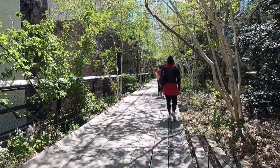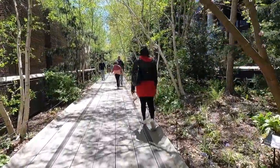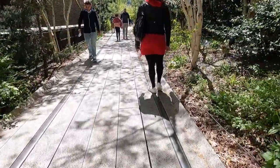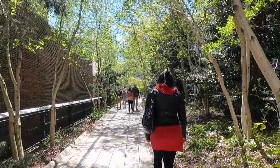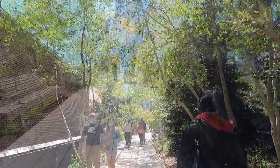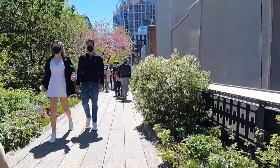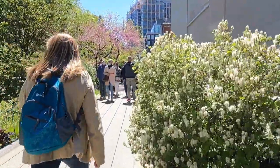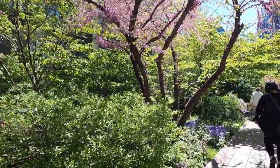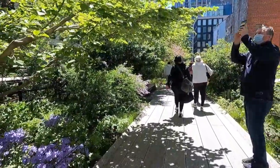Because it's like you're in the jungle, but actually you're in the city. You're on top of a very old train track. I know we did that before, but it's all covered with trees now. It's like you're on this beautiful garden, but it's actually not a garden. It's just a train track.